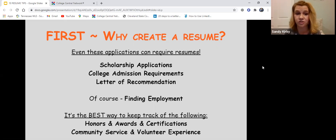A letter of recommendation can be work related. So, say you're looking for a job. Some jobs now say, hey, I see that you just graduated Cleveland State or you're at Cleveland State. Is there a letter of recommendation you can give me? And a lot of times with that recommendation you're going to include your resume as well. Of course, the middle says if you are trying to find employment, you've got to have that resume.